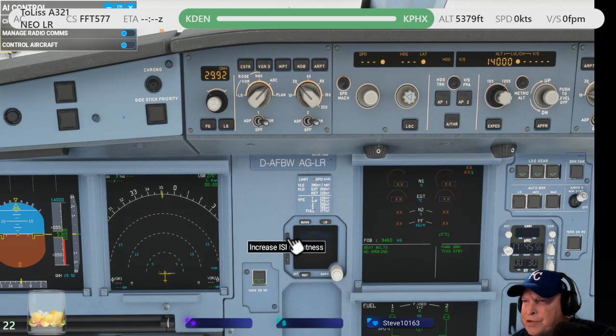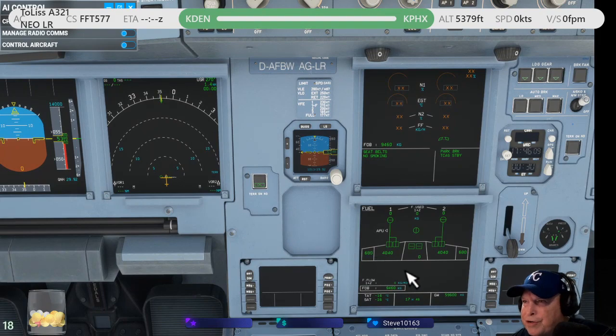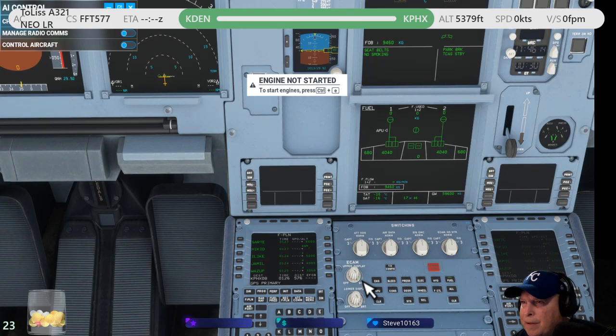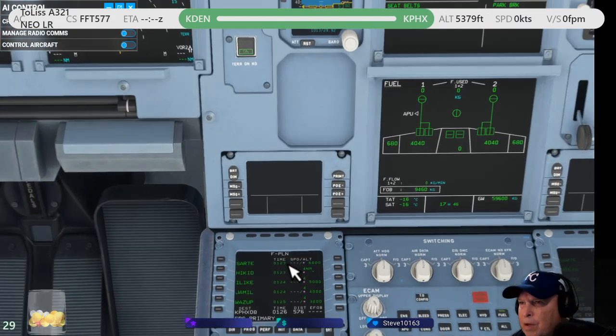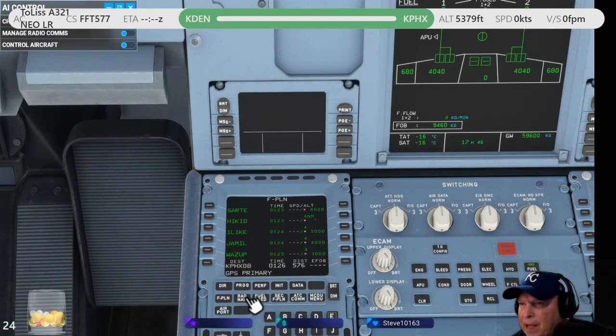Let's see, we want this to be brighter. This is actually like a real Airbus. When you get in a real Airbus, the crew, all the screens are turned down. That's to save the CRTs, and you have to turn all of them up, which is kind of a pain, but that's just the way it is. So let's go down here and see what else. We checked the flight plan.